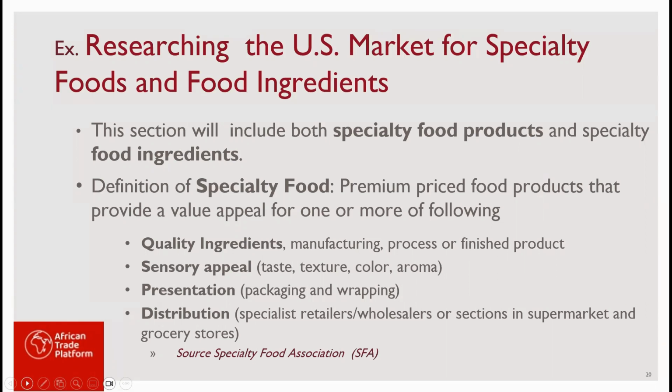So there's a list that follows of some of the products which could be eligible, which could fit in that category. They include dried spices and herbs, fruit juices and fruit juice concentrates, dried fruits, honey, seeds and nuts, coconut products, the whole thing from desiccated coconut to coconut oil, condiments, preserves and jams, canned fruits and vegetables, and so on and so forth.